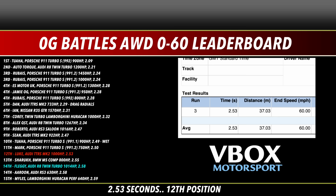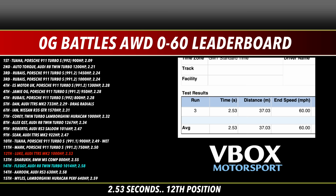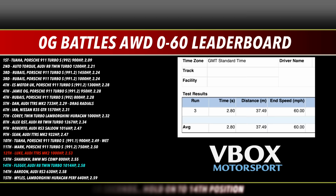The TTRS proves the fastest of the two and drops into 12th position on the board, running an insane 0 to 60 time of just 2.53 seconds. The R8 runs a best of 2.80 seconds today, but holds on to 14th position on the board from a previous battle.